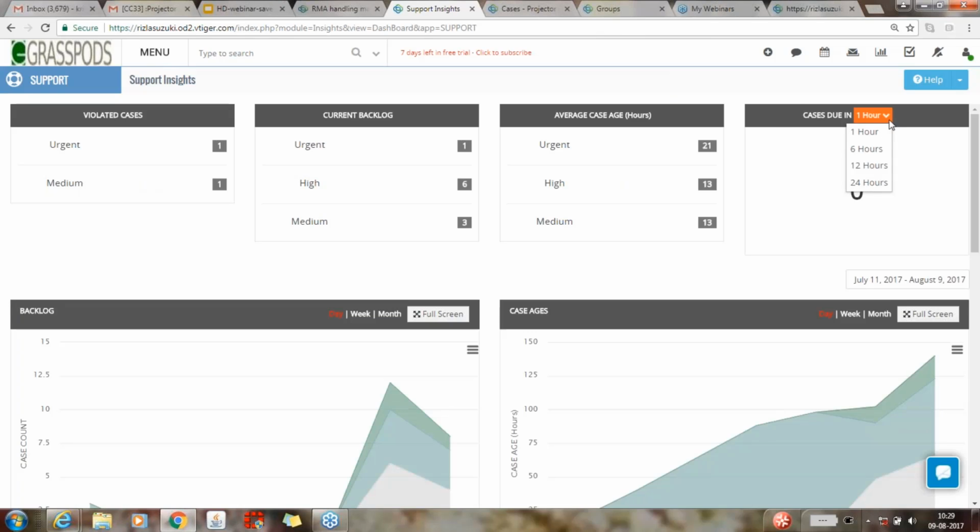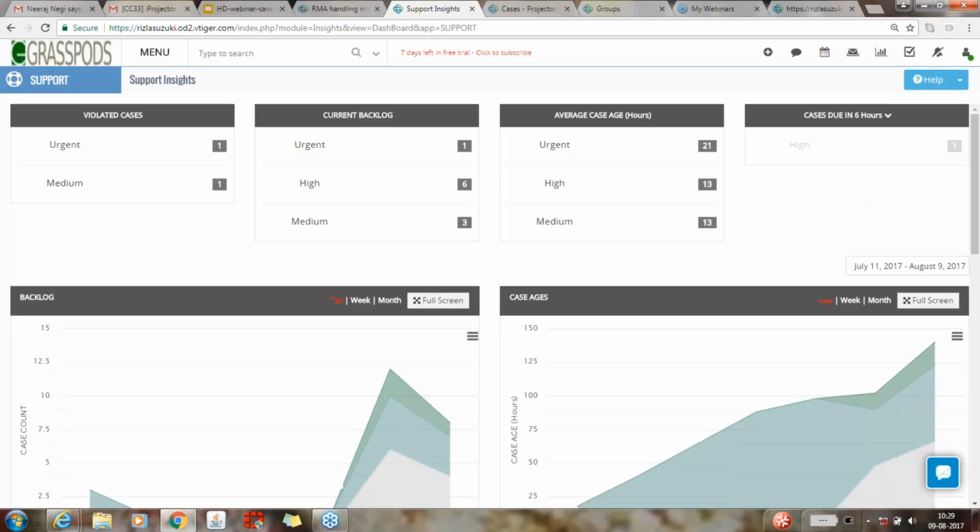Right? And then this is another one that may be of interest to support managers, because I want to see if there are any impending SLA violations. In the next 1 hour, there are no SLAs that are going to expire. In the next 6 hours, there's one, and I want to see what that is. So it's a high priority case, and it's in open state. So in 6 hours, right, this SLA is expiring. It's open. That means somebody's actually accepted it, and somebody's actually working on it, which is good.